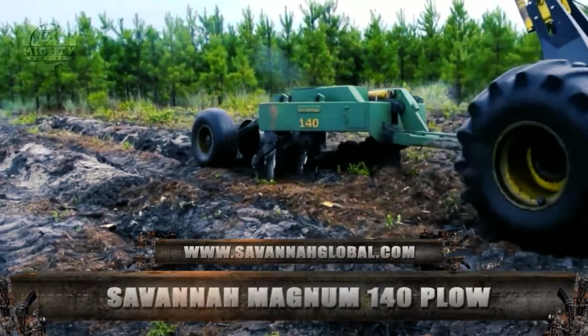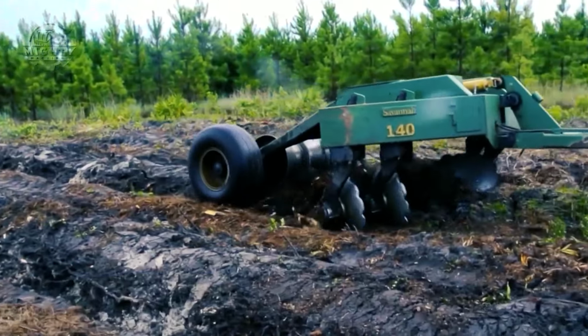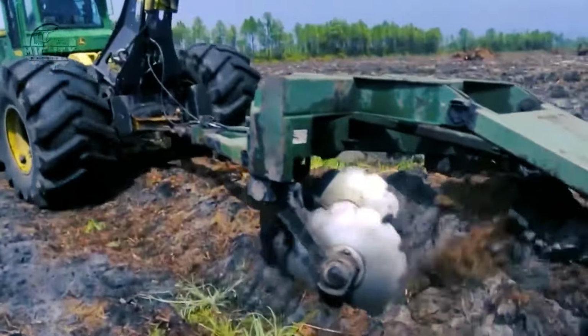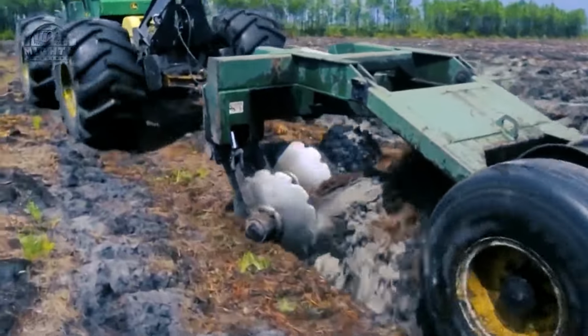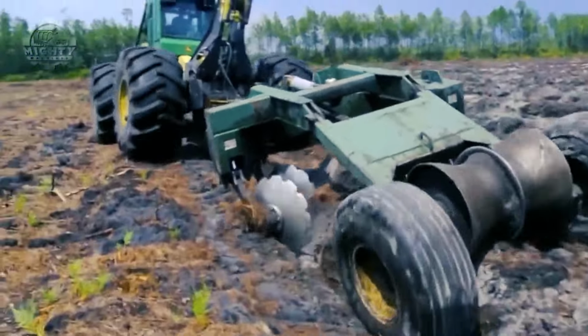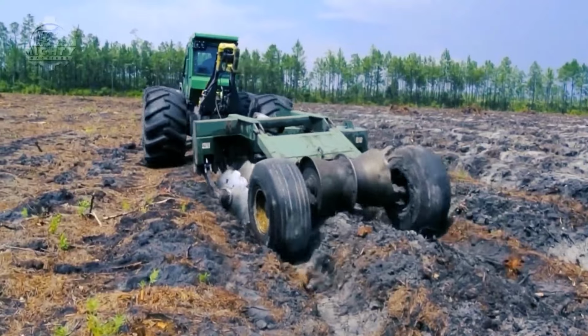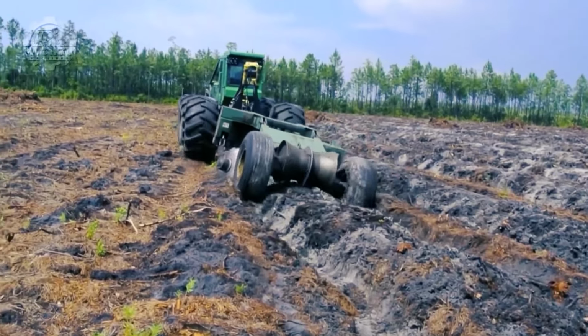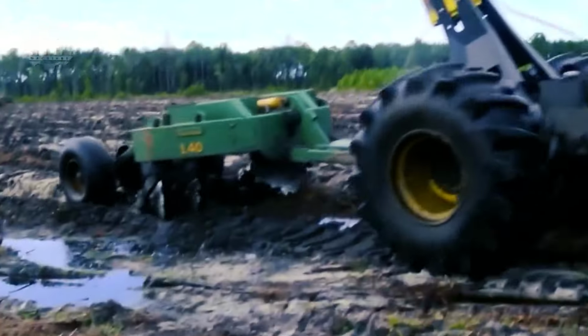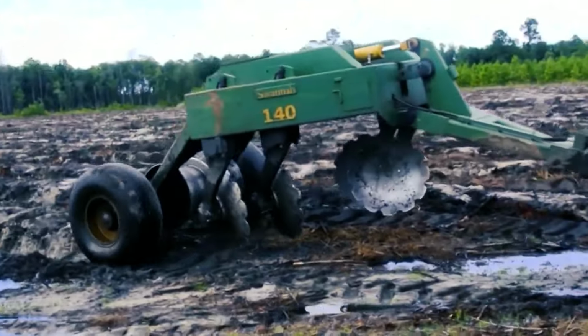One of the most important agricultural processes is plowing. This process is done to make sure that soil is turned and broken up, making it easier to maintain crop residues and control weeds. The Magnum 140 trailing bedding plow from Savannah Global Solutions LLC is known to be a heavy-duty 4-disc device designed to build a vast, well-formed bed.